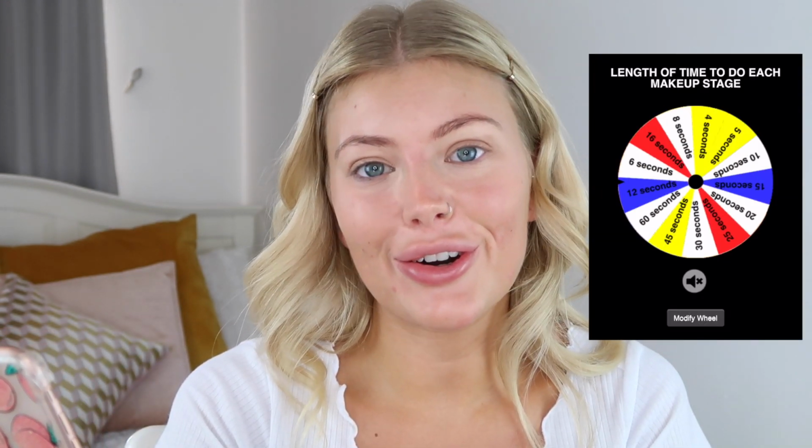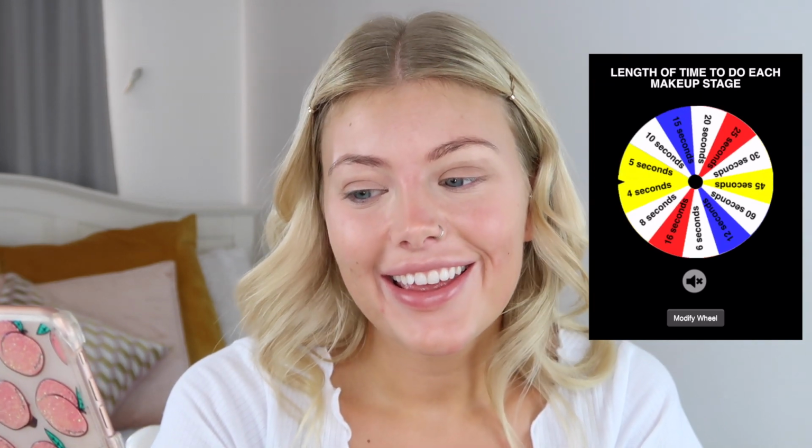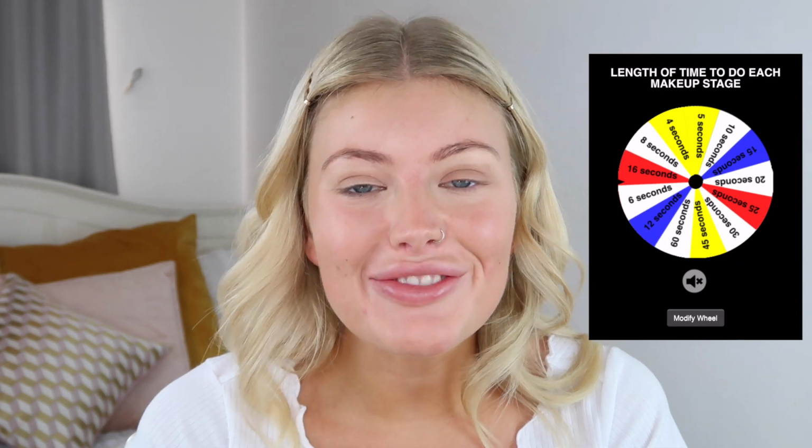Okay, right, so now I am gonna apply this to my hand, because I'm so excited to use this. Okay, so the length of time that I've got for primer. Let's hit the wheel. God. 16 seconds for primer. Like, that is so not needed. Okay, so it's 16 seconds for primer.